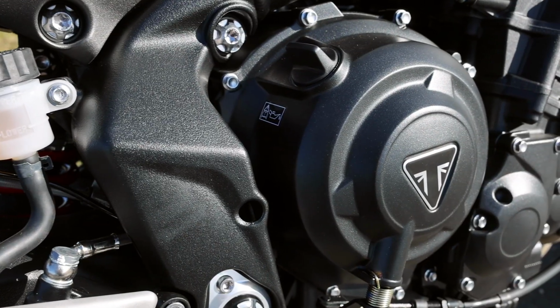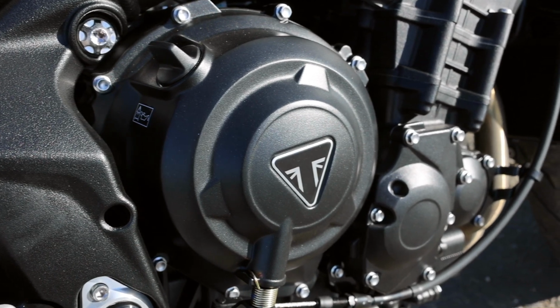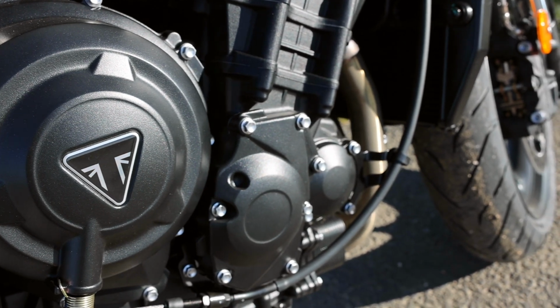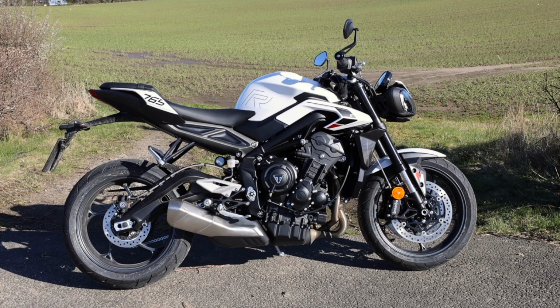So the bike's got a liquid cooled 12 valve double overhead cam, triple 765cc engine. It's 120 PS or 118.4 brake horsepower, and it's got 18 Newton meters of torque at 9,500 RPM. The tyres are 120/70/17 at the front, and you've got 180/55 R17 at the back, and these are your Conti Roads that are on this bike.